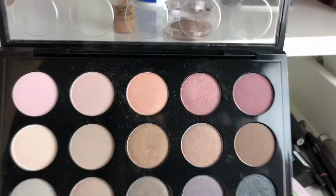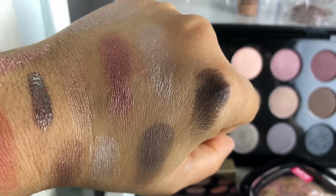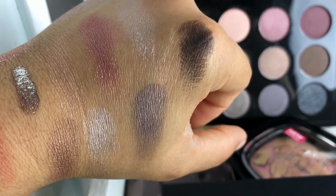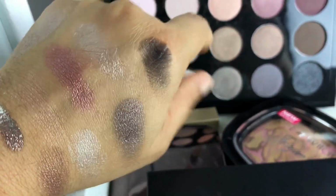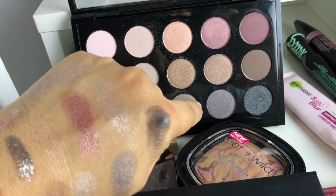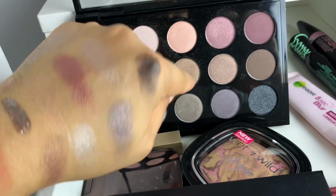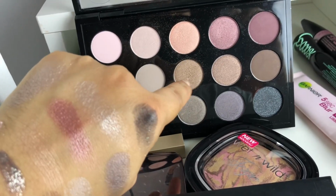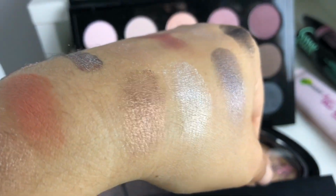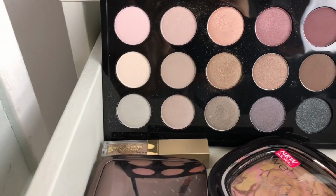Okay, so let's begin with this palette. So this is what the palette looks like. These are the couple swatches there. I don't know if you're going to be able to see that, but yeah, these are the swatches. It's hard to do this while holding my phone and showing you the swatches. So I swatched this one, it's really pretty, that pink one, this one, that one right there on my knuckle, that brown one down here, that kind of gold color right over here next to that pink one. I think this brown one's warm, but everything else is cool. So yeah, I'm excited to use cool tones this week.